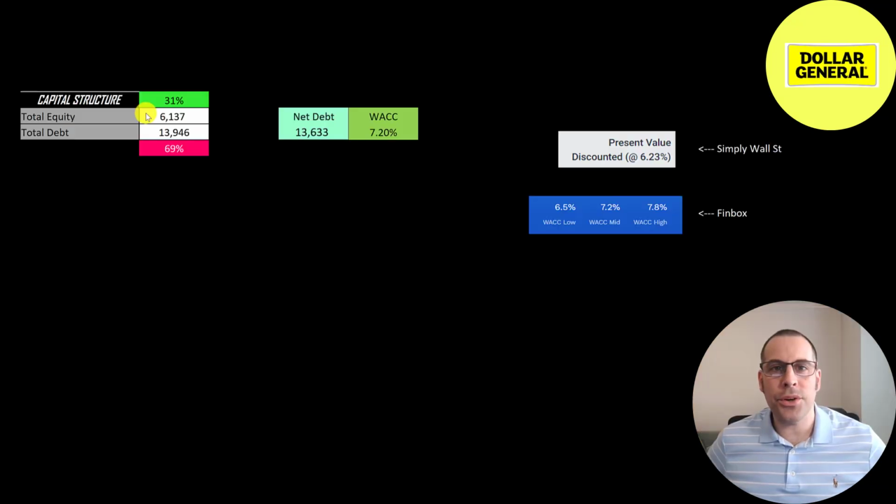Let's look at the capital structure. They have $6.1 billion of equity, $13.9 billion of debt. They're 31% equity, 69% debt. And their weighted average cost of capital is 7.2%, and that's the middle one on Finbox. That's the discount rate we're going to apply to the future cash flows.